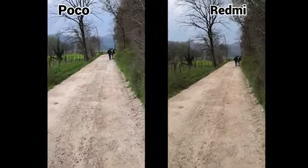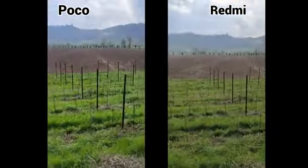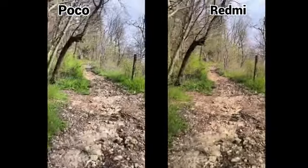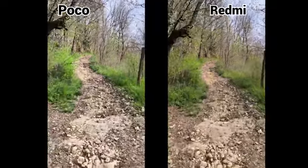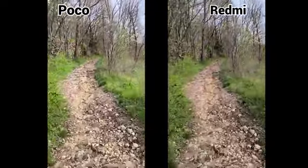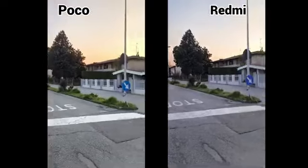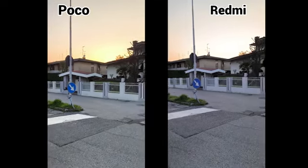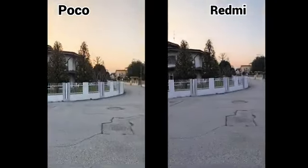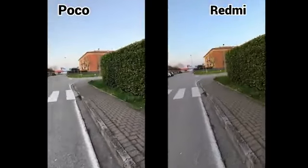And when it comes to the results, they're pretty similar, but you can notice how the Poco tries to oversaturate and overexpose every single time, just like with the photos, while the Redmi comes up with a more natural video and a bit better stabilized one, so it removes some of these jitters while you are walking. And sometimes the Poco applies some magical processing or whatever and makes some videos look better than the Redmi, but that's kind of rare and the difference is minimal here, so you will be happy with both of these phones.